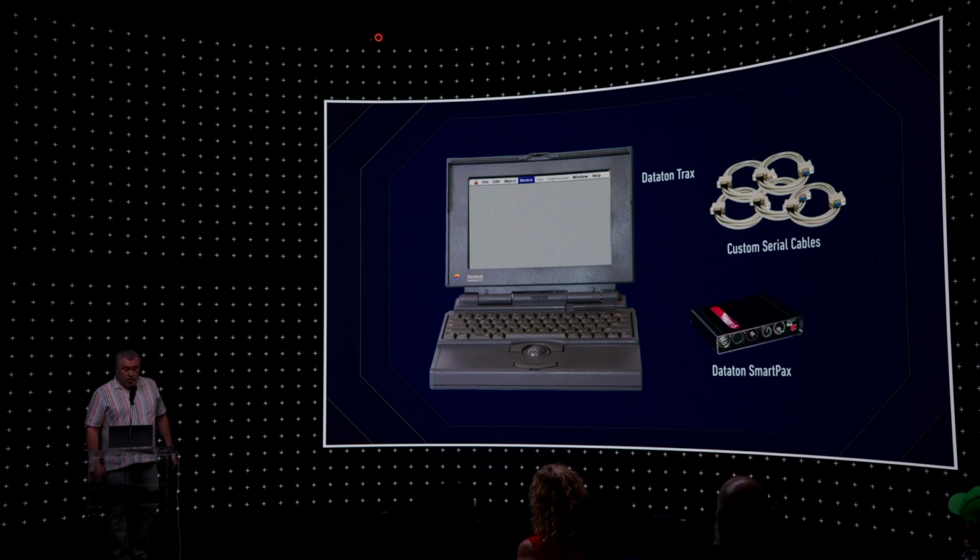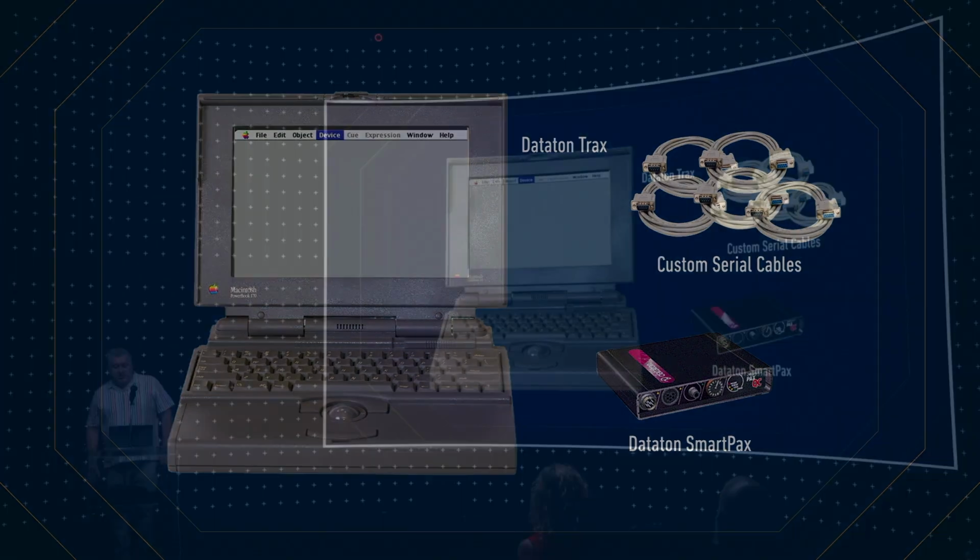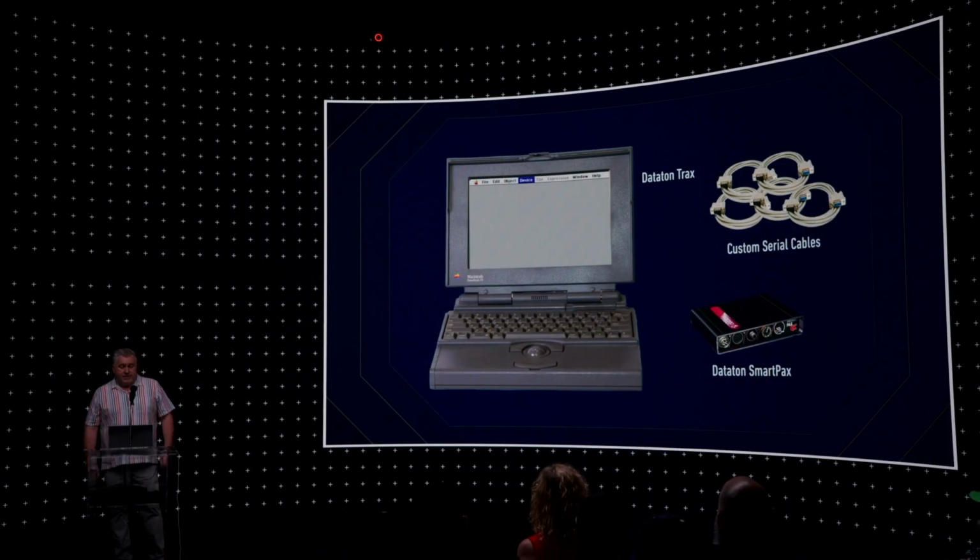We did all the control with Dataton Tracks. You may have heard of Watchout, their media server app. Tracks running on an old trackball Mac laptop, state-of-the-art at the time, sent cues to devices on serial connections via a device called a Smart PAX. Part of our task was creating drivers to do reliable serial control of every device we needed, and creating serial cables with the exact wiring needed to communicate. No IP addresses on site.